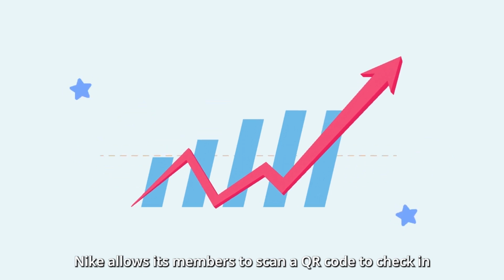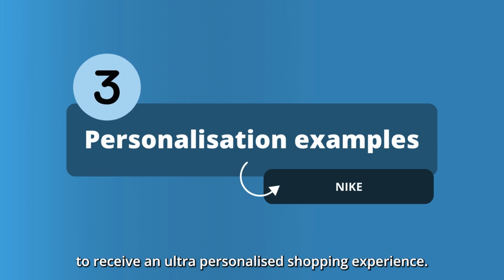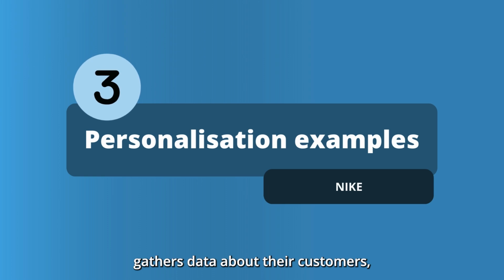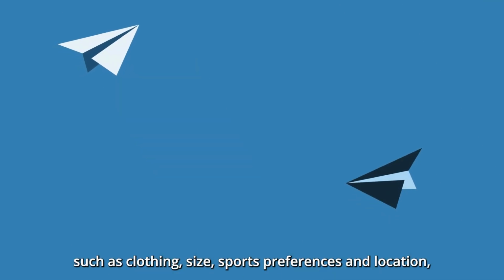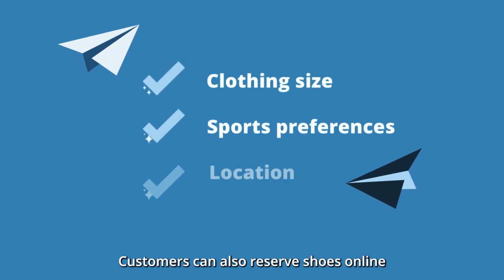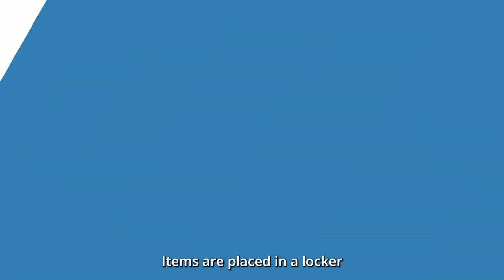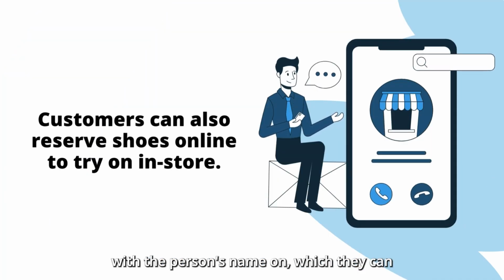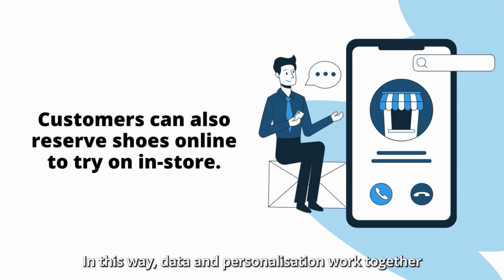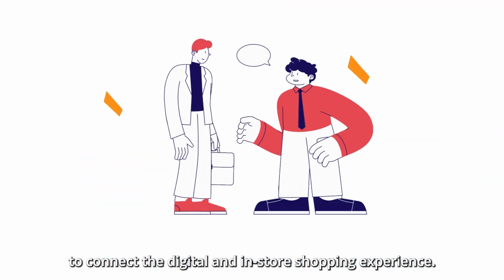Nike allows its members to scan a QR code to check in when they visit a Nike shop to receive an ultra-personalised shopping experience. Their personalised loyalty program gathers data about their customers, such as clothing size, sports preferences, and location, to give them expert recommendations. Customers can also reserve shoes online to try on in store at a later point. Items are placed in a locker with the person's name on, which they can then unlock with their phones once in store. In this way, data and personalisation work together to connect the digital and in-store shopping experience.